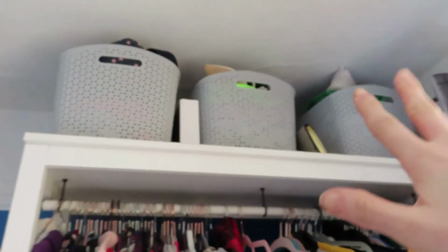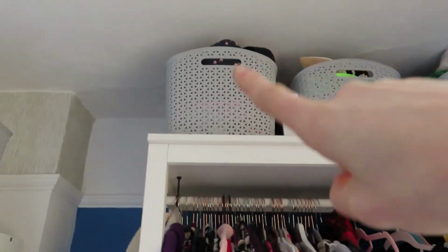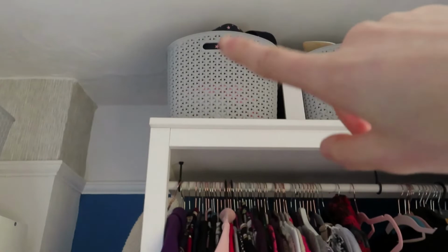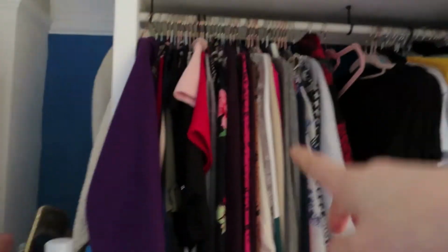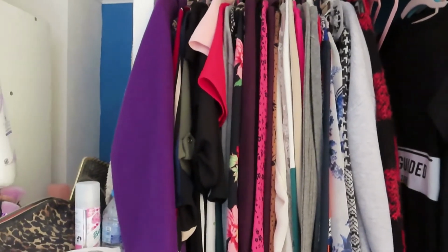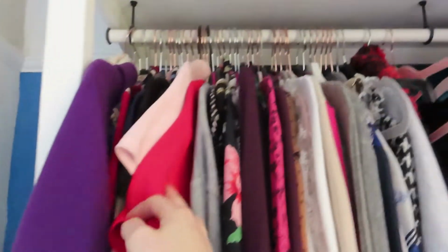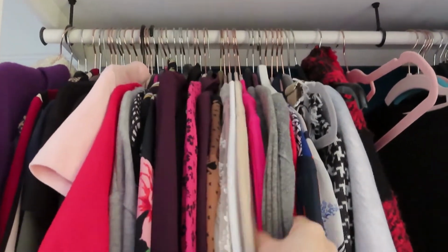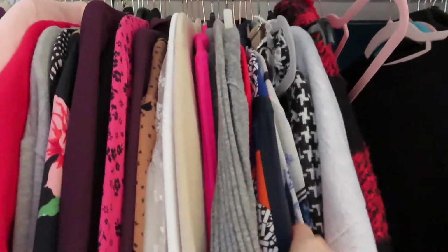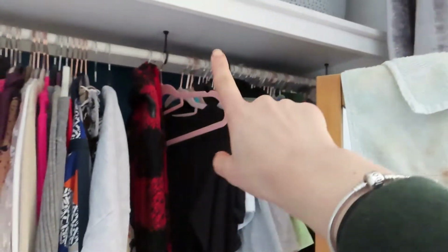So all these are sorted now. This is my going out two boxes here. And this is all my bags, all my sleepover and holiday bags here. I'm out of breath, literally. And then all this here is my work stuff. So I've got all my work dresses, all my blouses here, all my woolly jumpers, and then more blouses, a few dresses, and a few of my pajama tops. Then this here is all my weekend stuff all along here.